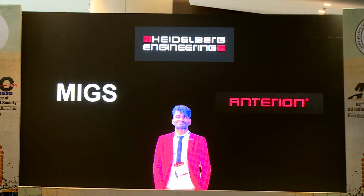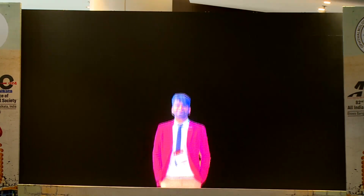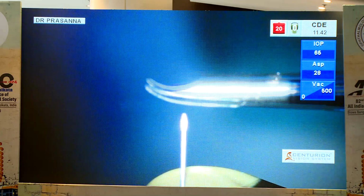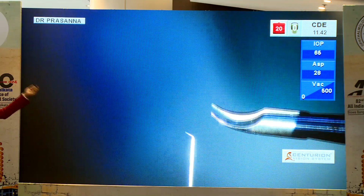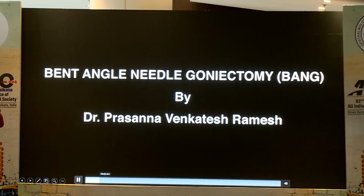So I'm a MIGS surgeon, I'm a glaucoma surgeon and I'm doing more MIGS. So what happened with Anterion is I started imaging the different kinds of MIGS that I'm doing. So bent ab interno needle goniectomy. What this procedure is, we just bend the needle opposite to the capsular axis and we open up the trabecular meshwork. So you can see that with a 26 gauge needle, we just open up the trabecular meshwork.